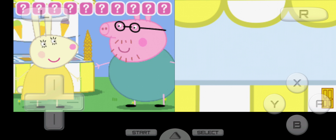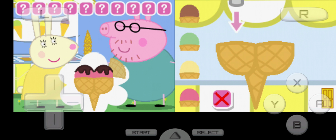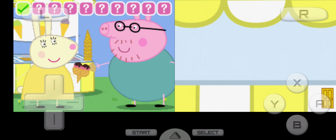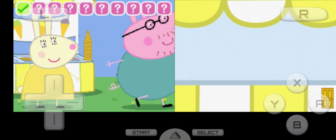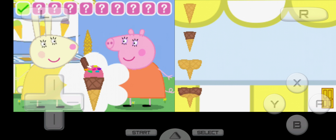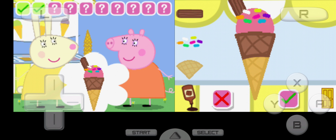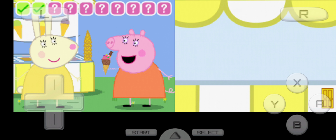Help Miss Rabbit make the ice cream. Can you make the same ice cream that you can see on the top screen? Daddy Pig loves his ice cream. Can you make the same ice cream that you can see on the top screen? Mummy Pig loves her ice cream.